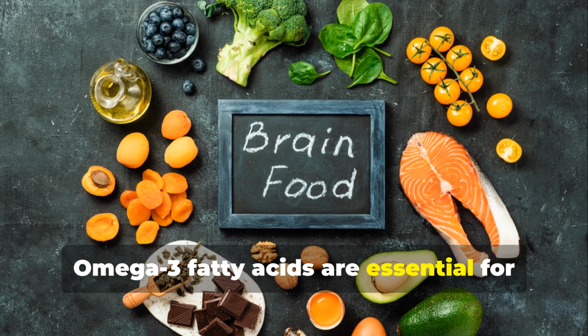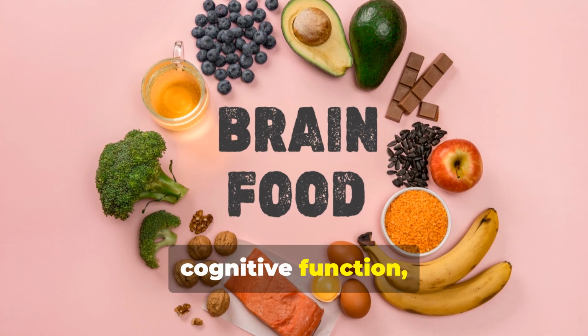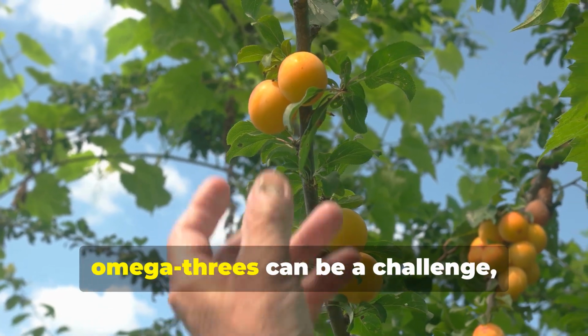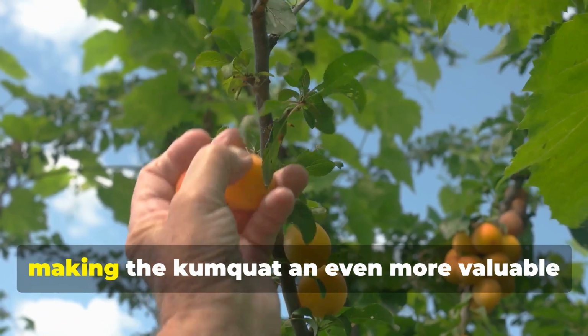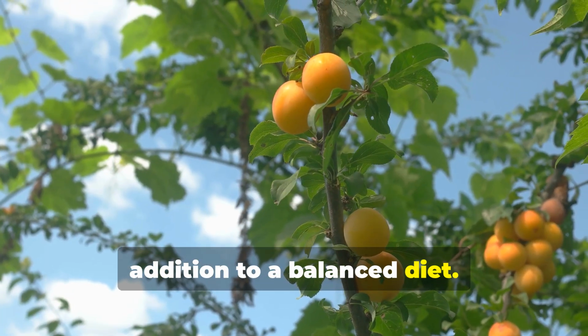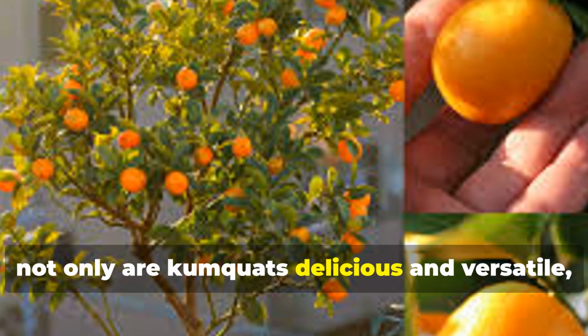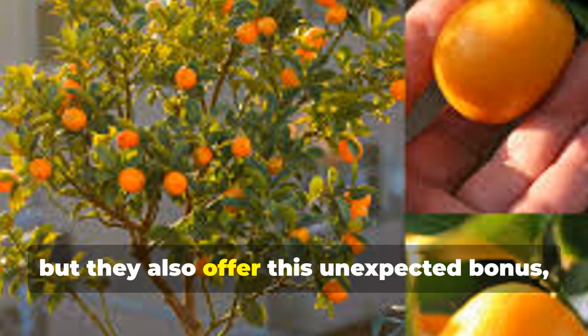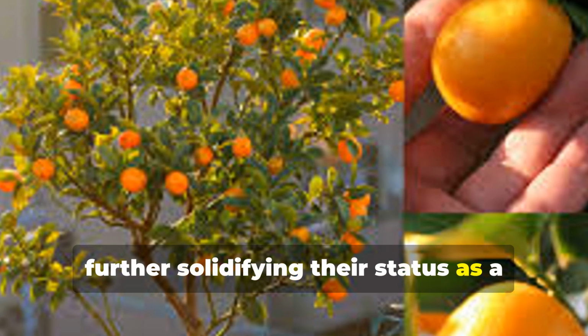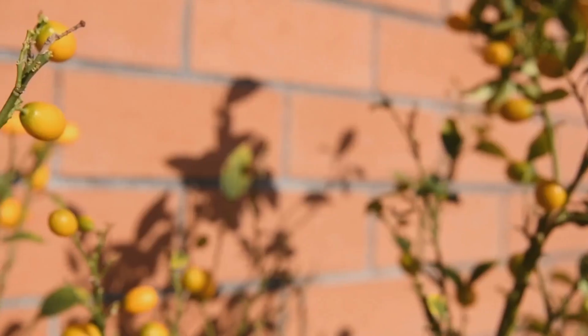Omega-3 fatty acids are essential for brain health, cognitive function, and reducing inflammation throughout the body. Finding a plant-based source of omega-3s can be a challenge, making the kumquat an even more valuable addition to a balanced diet. So not only are kumquats delicious and versatile, but they also offer this unexpected bonus, further solidifying their status as a nutritional superstar.